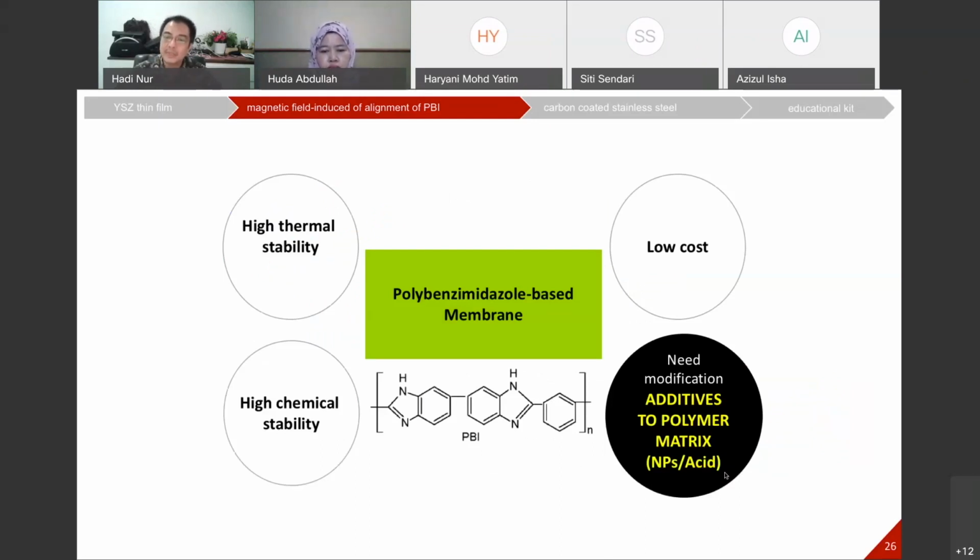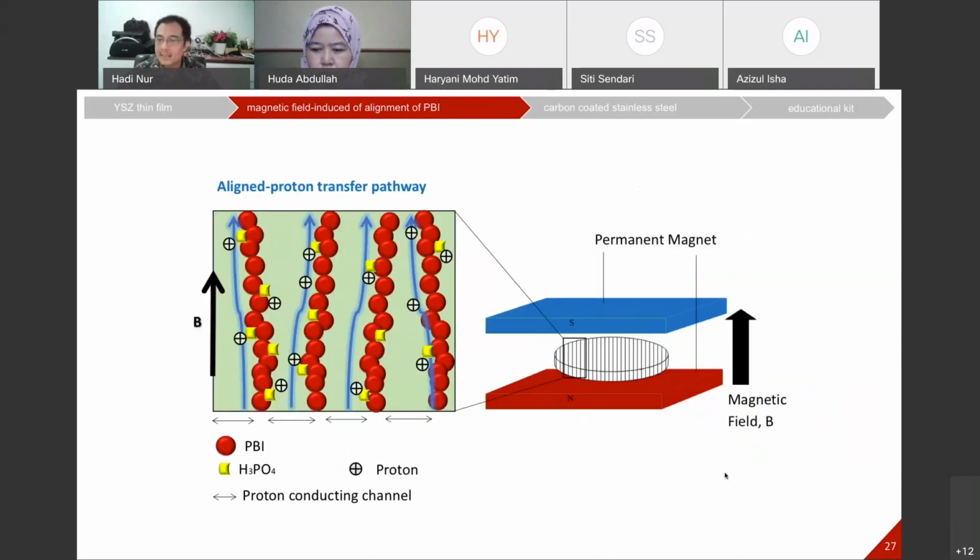Polybenzimidazole attracts attention because this material has high thermal stability and also low cost. However, pristine polybenzimidazole has poor proton conductivity and needs to be modified by adding an additive or acid. In this research, we try to increase the proton conductivity by aligning the polymer with the magnetic field. In this way, it is expected to create proton conducting channels so that the proton conductivity is increased. I think this is a new approach to get a good proton conductivity of the polybenzimidazole membrane.